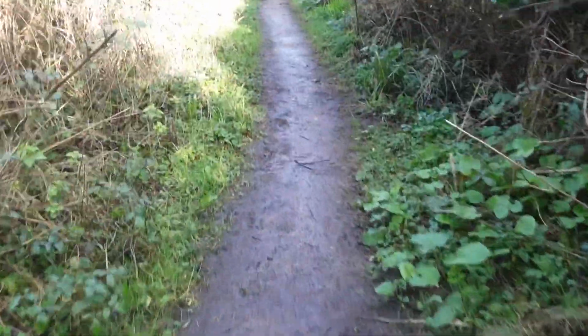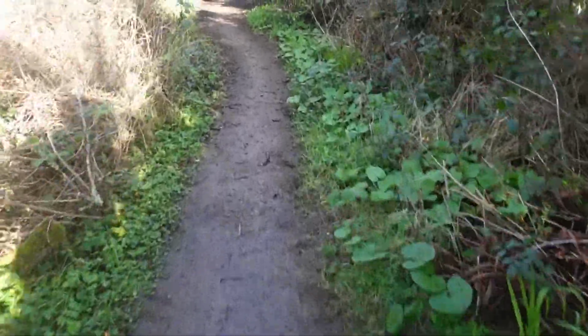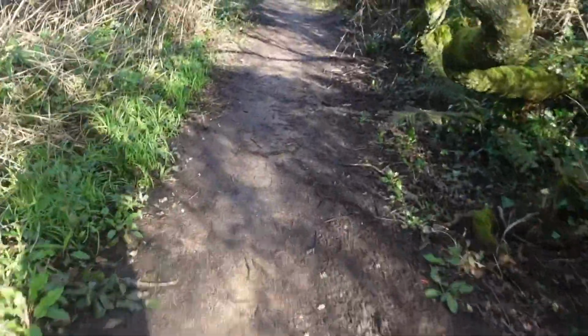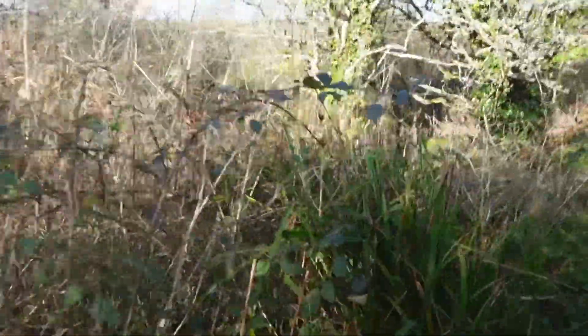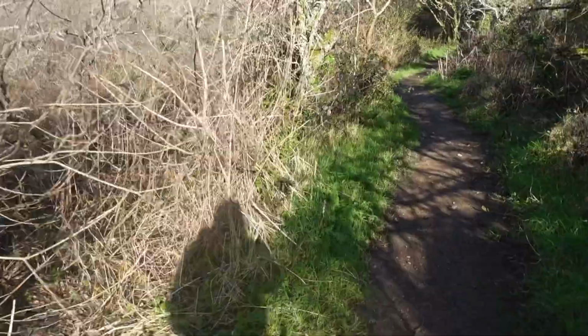It's been raining quite a lot recently, so this path is quite muddy. I expect when we get into the ancient well, the sacred well, it will be quite boggy. Now all the way on the left-hand side walking in on this path, there is a lot of boggy water that I assume will connect up with the holy well, sacred well.